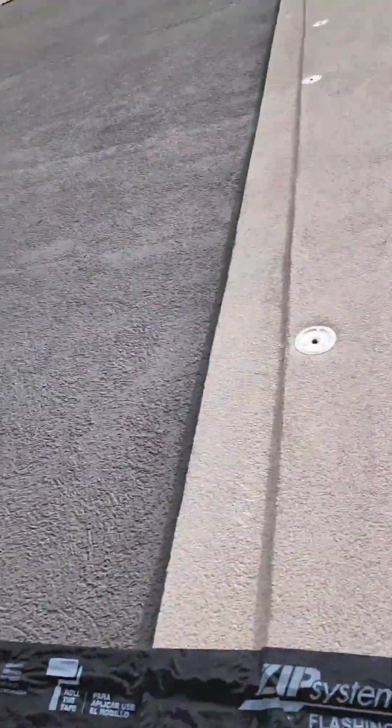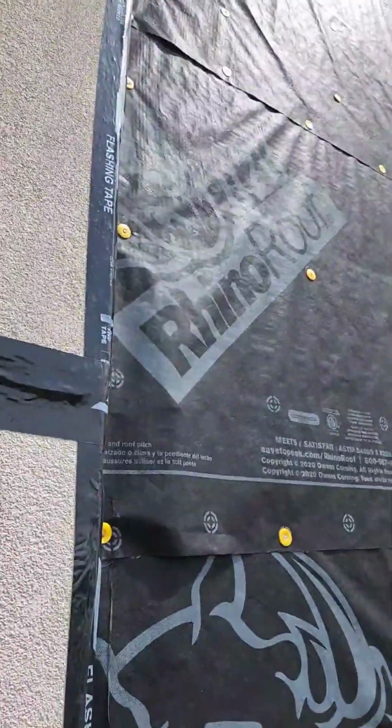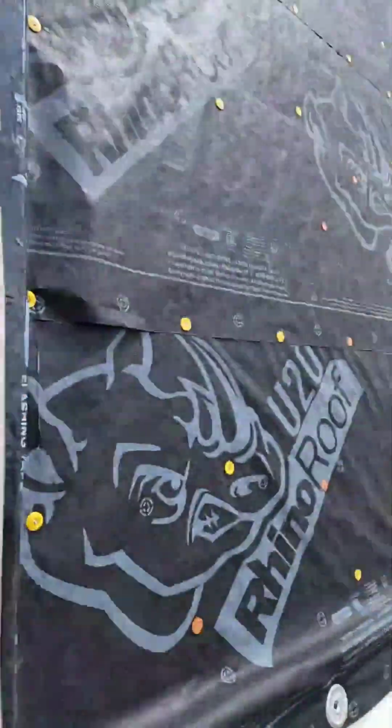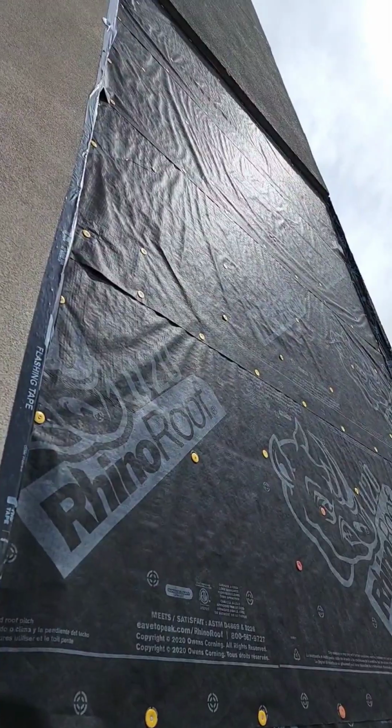You know, obviously, I talked to the EIFS guy today, and this whole section I would assume is the same as this. It's just that this corner came off. So I would want to think about having a bid to do all this, not just this.